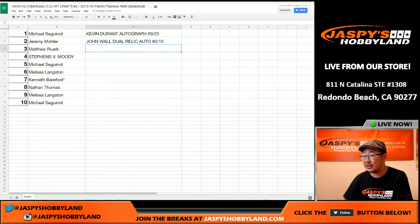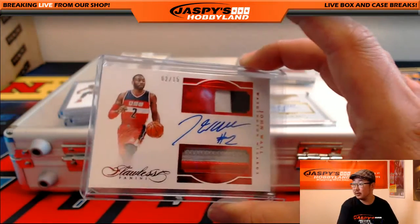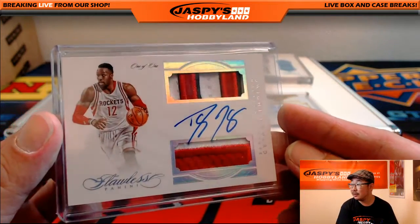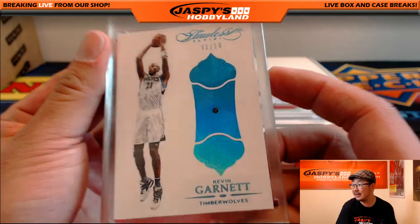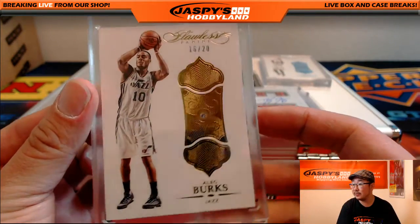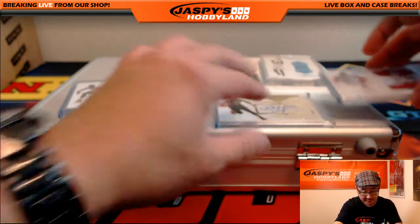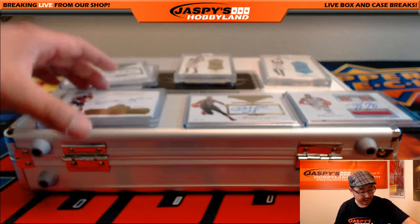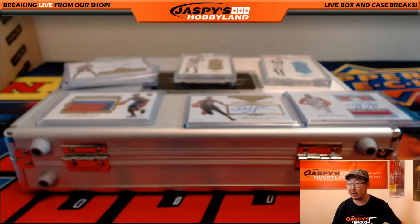So Matthew, you're next. Matthew R. And Moody wants to see the 1/1. He's picking after Matt. There's the 1/1. And here are the gem cards. 1 out of 10, Kevin Garnett. And the Alec Burks, 16 out of 20. Nice. And we still have the CP3 down here. We have the Hassan Whiteside, 8 out of 15. We got Train Whistle, Bernard King. We got Andrew Bogut out of 25. And we got the Stanley Johnson three-color patch.